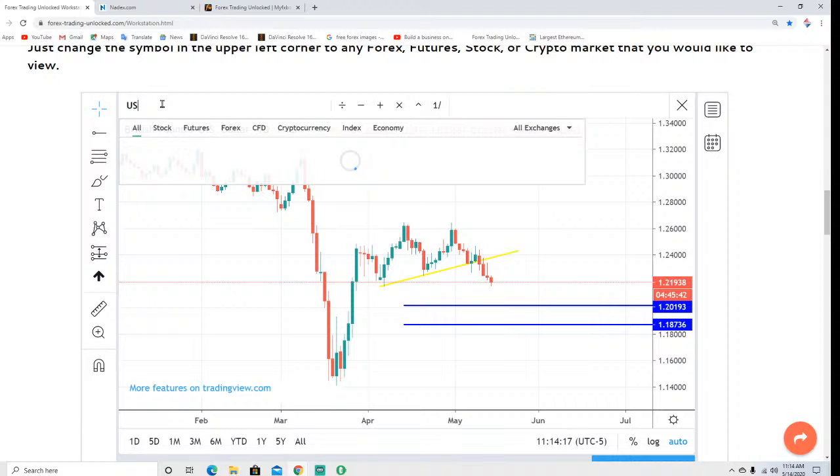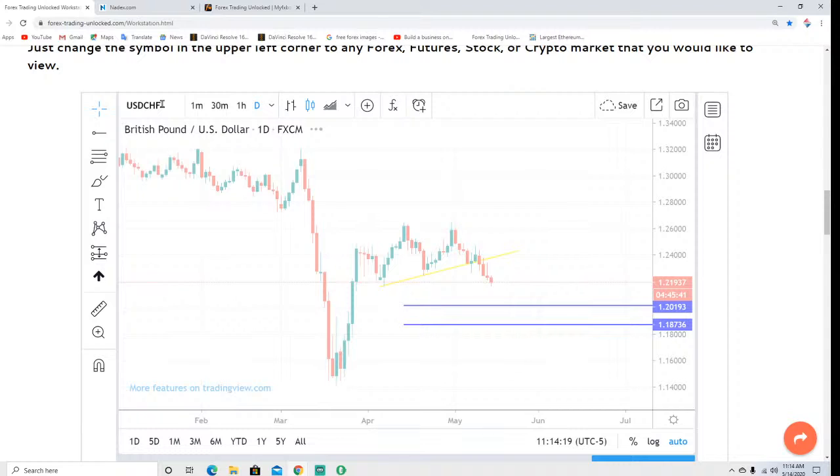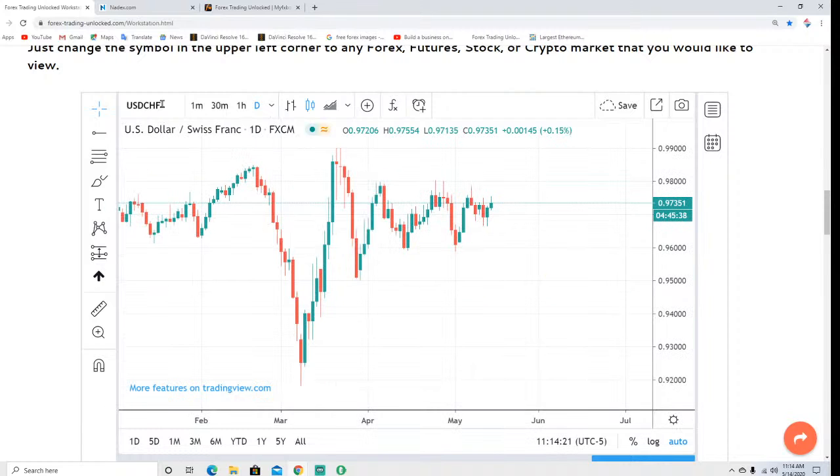So let's look at the US dollar Swiss. Remember, one of our flight to quality currencies besides the dollar is the Swiss. Well, this one's looking just like a dollar index chart, isn't it? It's just wedging. We have no signal here, and I think that right now your guess is as good as mine. It's going to be staying contained in this range, and not only does it seem to be contained in the range, it's hanging out in the middle of the range. So with that, there's no signal here.